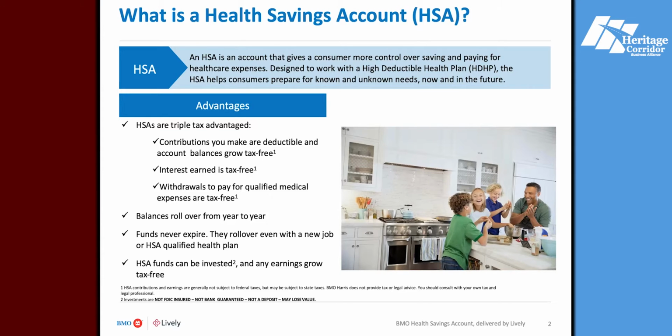So there is a limit. For the fiscal 2022 limit, it's $3,650 for an individual plan, $7,300 for a family plan, and an extra $1,000 if you are 55 or older. So those balances are going to roll over if you don't use them.